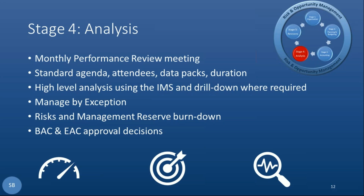The next bullet point there, risk and management reserve burn down. This is critical, and I'll talk a little bit more about this in the next section, which is change management. But given that we talked, I think, in the first webinar, that control accounts, or what I give to someone to do, is precisely the work they say they're going to do. So I give someone a budget to do the work they say they're going to do. If there's risks in that work and they are planning to do some mitigation actions, I'll give them the budget to do those mitigation actions. If we've agreed that they won't do those mitigation actions just yet, then that particular part of the budget will stick in the management reserve.